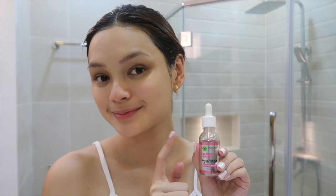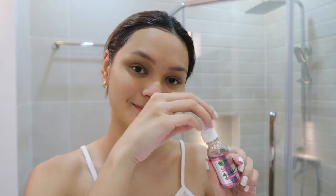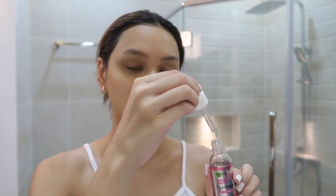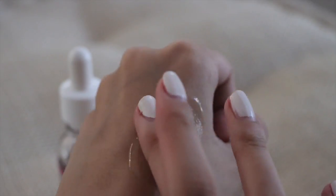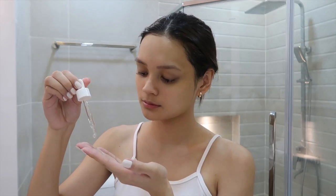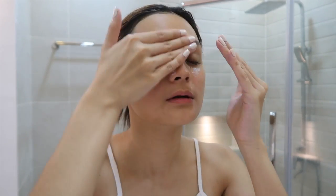Next, we will be using the Sakura Serum for a smooth and healthy looking skin. I love how this product comes with a dropper because it's easier to apply to the face. Side note guys, you should also apply the products you use on your face to your neck so that the glow is even. I really love putting serums on my face.